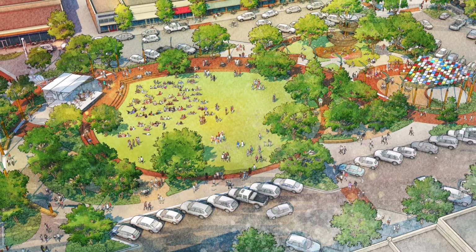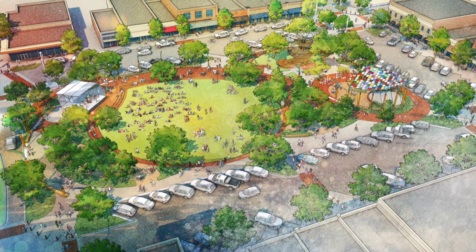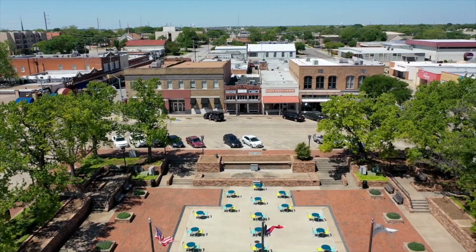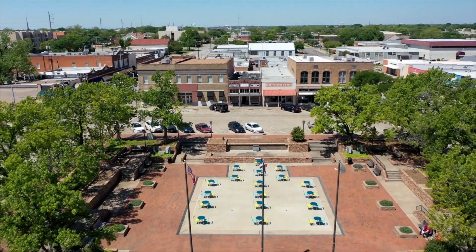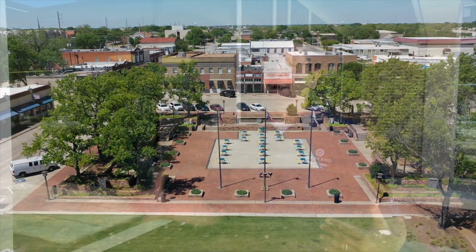Concept plans for long-awaited improvements to the square in historic downtown Garland have been approved by the Garland City Council. Downtown has been the core of this city from its beginnings. And no matter how far we grow out, no matter how far we've spread, it remains the core of the city, really the heart of the city.